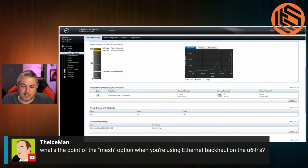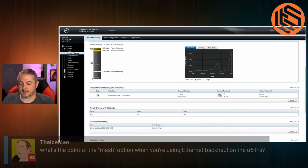What's the point of mesh option when you're using Ethernet backhaul on U6LRs? Don't use mesh. If you're using Ethernet for the backhaul, you can ignore mesh altogether. I really don't recommend people meshing things together. Everyone thinks they have to, that they think mesh and roaming because bad marketing companies have put this in people's heads that those are the same things, but they're not at all. So yeah, you don't really need it unless you're doing some wireless on there.